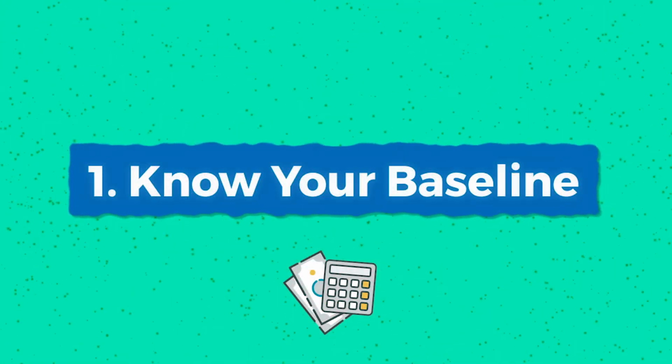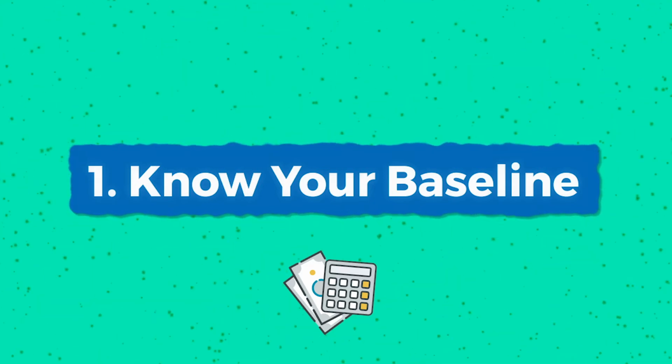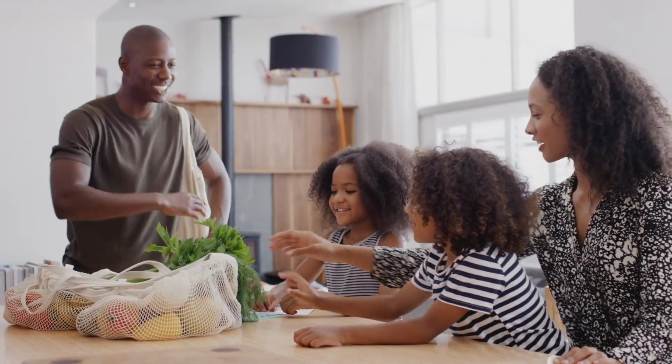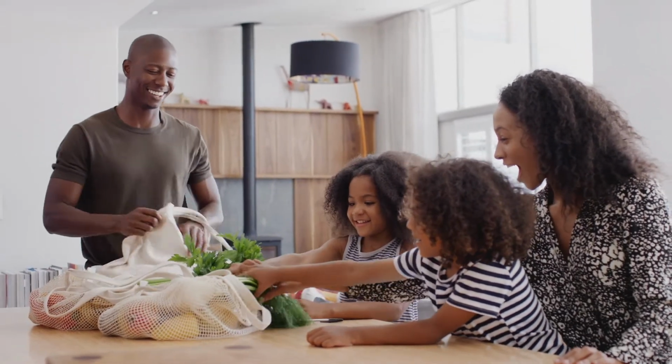First and foremost, before we do anything, you need to understand your baseline, and what that means is how much you need in order to actually survive based off the essentials every single month. For some people, this might include rent, utilities, transportation, as well as food, and everything else beyond that would be considered above the baseline. And it's really easy to figure out.